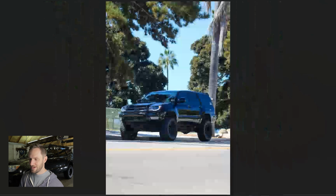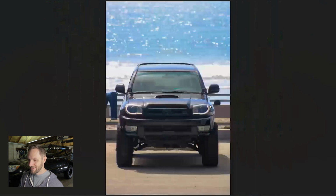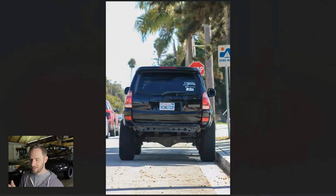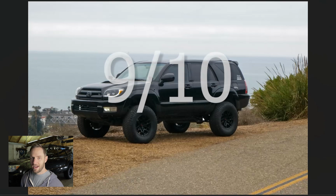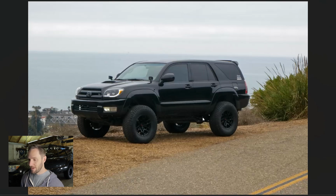He does have some decals on it, like on the side. On the rear, I think it'd be a little bit cleaner to continue on with the clean look. Something about this, I can't really put my finger on it, but I gotta give you a high rating for this one. I think you're gonna get a 9 out of 10 because something about it, I think it looks gorgeous. Good job. You get a high five as well on top of your rating if you want that.